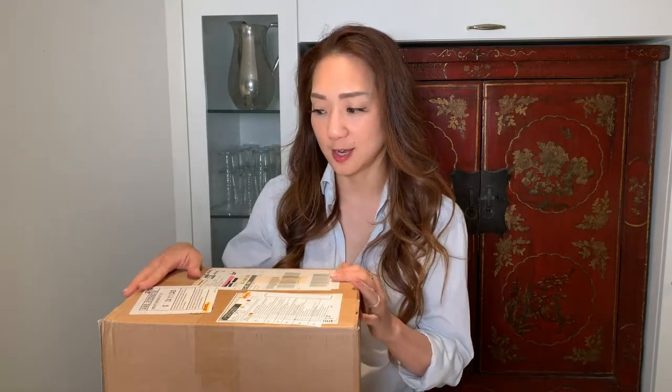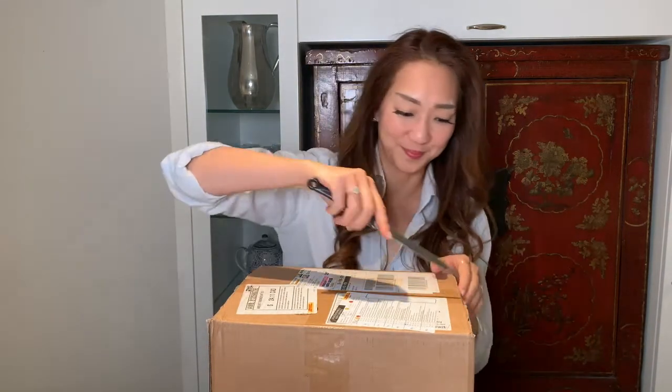Today's box is coming from StyleKorean. I'm not an affiliate with StyleKorean, but I had such a good experience with them. Knowing that it comes from Korea, I wanted to share it with all the viewers to give them an option as to where they would be able to get the Korean products. So let's start by unpacking this box.